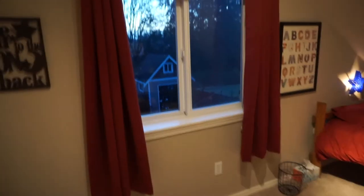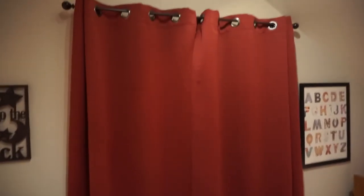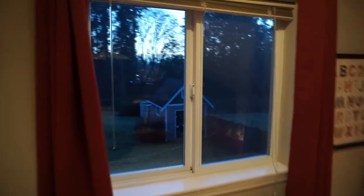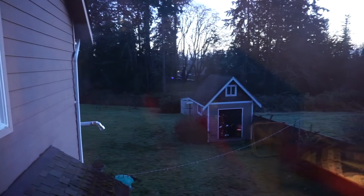But these are blackout curtains. When they are closed, turn off the light here, and it is completely dark. So we love these blackout curtains. I got them on Amazon actually, and they were pretty reasonably priced, especially for the shorter one that doesn't go all the way to the floor. So if I can find that, I will link that on Amazon. They had all sorts of fun bright colors, and these red ones are great because they matched our primary color theme. And here's his windows. You can see he has a nice little view of our backyard.